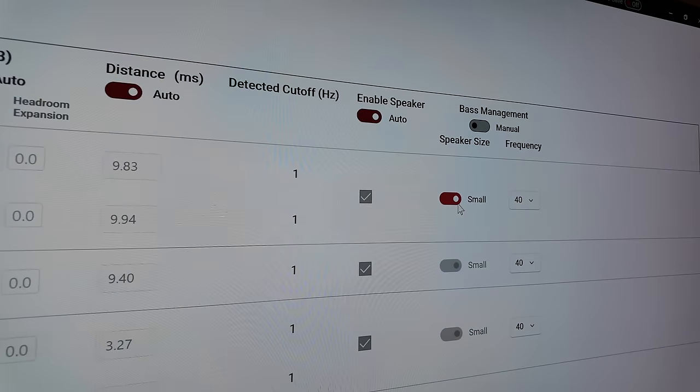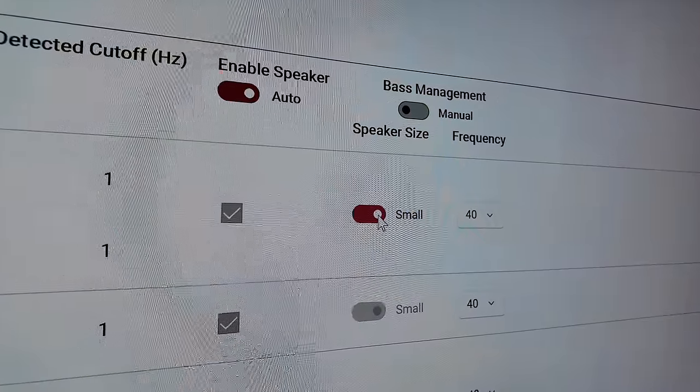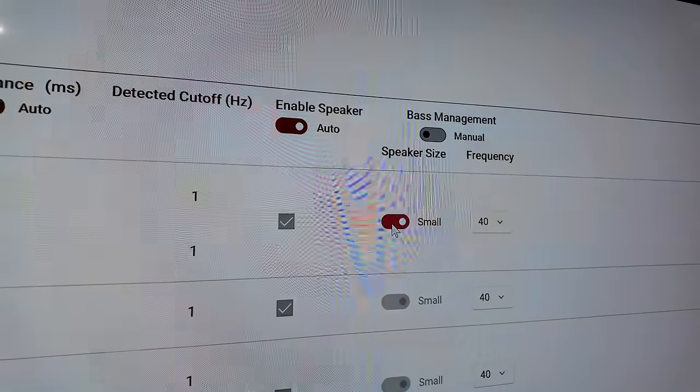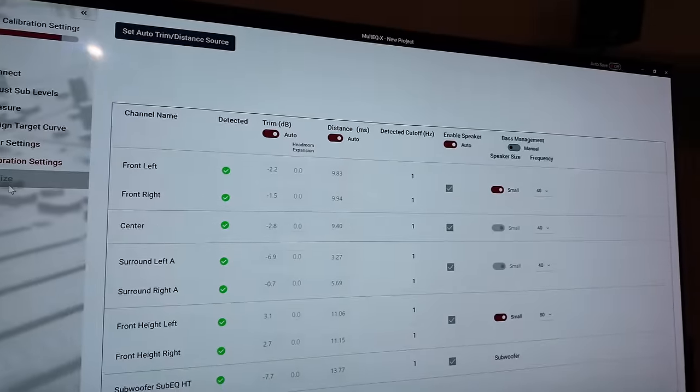One thing to keep in mind is to always, always set this to small, right? Because you want the option to be able to use it with the sub. If you set it to large, you can't change it back later. So you can always change it back if you set it to small. So that's it. Afterwards, we're just going to send this over.